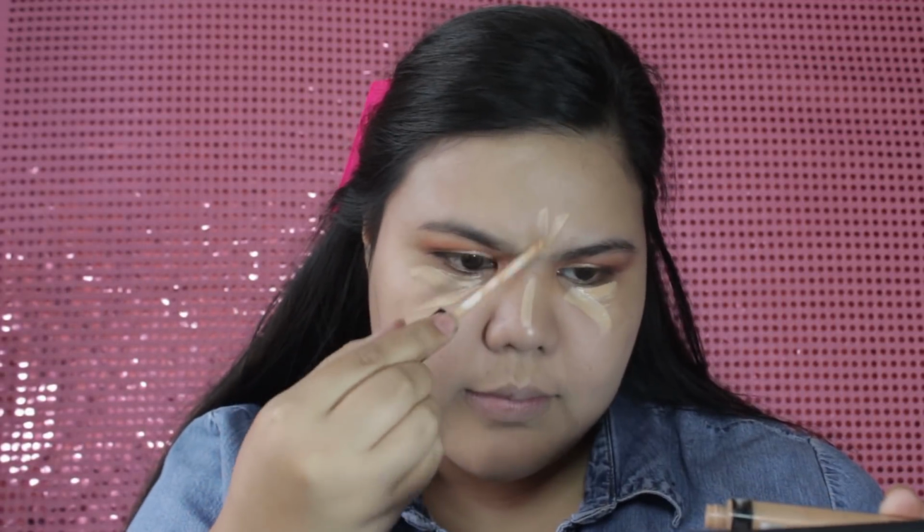And of course, no need to rush, guys. Just make sure na lahat ng face nyo at yung mga kailangan yung i-cover must be covered. Okay? So now I'm using this Fit Me Concealer again in my under eye, the nose bridge, the forehead, the cupid's bow, and the chin, and also in my smile lines.